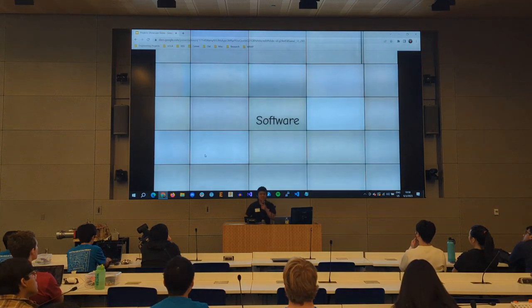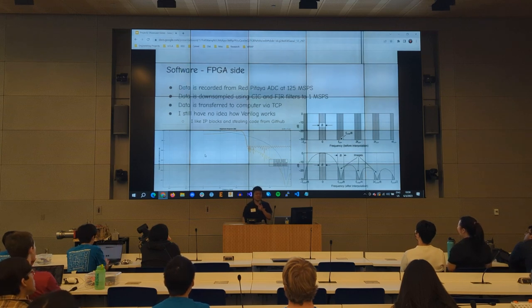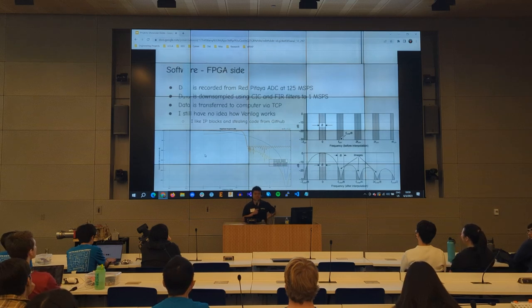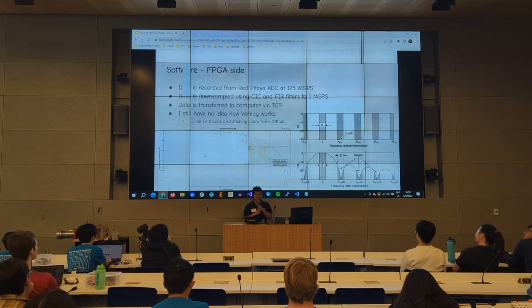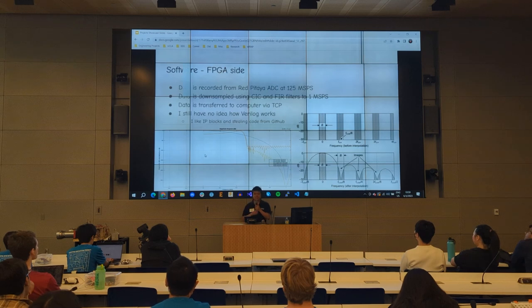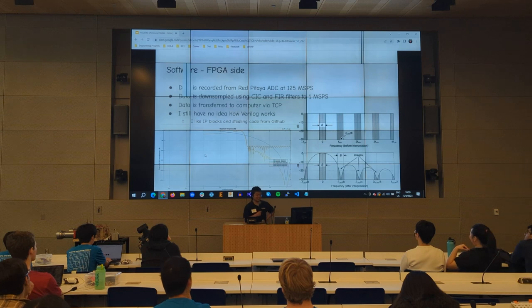Okay, now let's go on to the software part. On the FPGA side, which is on the Red Pitaya, we have data at 125 megasamples per second, and that's obviously too fast for our computer to process. So I used CIC and FIR filters to lower it to 1 megasample per second. Then I used an Ethernet cable to transmit all the data from the FPGA to my computer. I still don't know how Verilog works, so don't ask me any questions about it. I just copied someone's code.